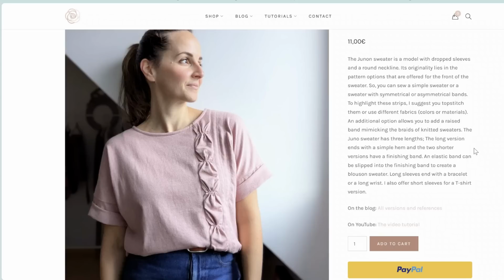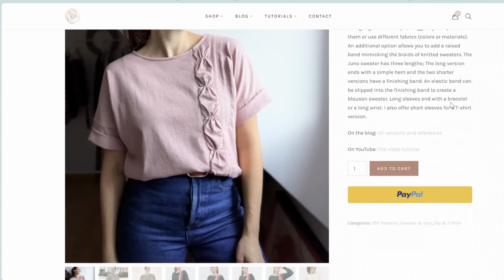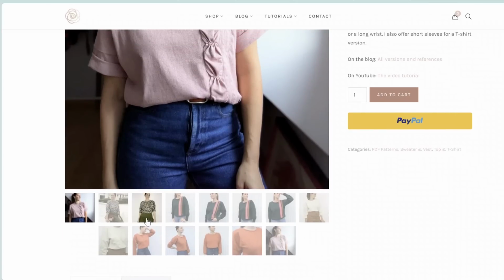The Junon sweater has 3 lengths. The long version ends with a simple hem and the 2 short versions have finished bands. An elastic band can be slipped into the finished band to create a blouson sweater. Long sleeves end with a bracelet or a long wrist, and it also offers short sleeves for a t-shirt version. What's not to like about this? Let's just have a look at some of the other photos.